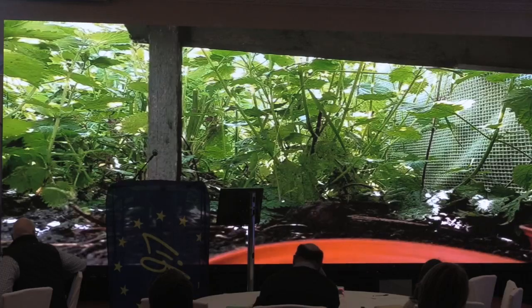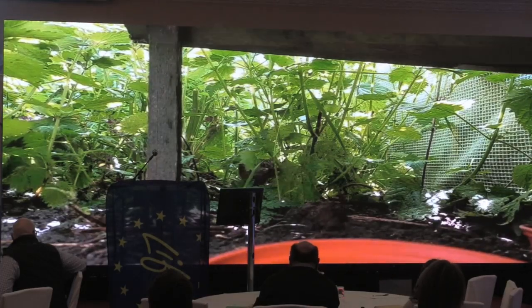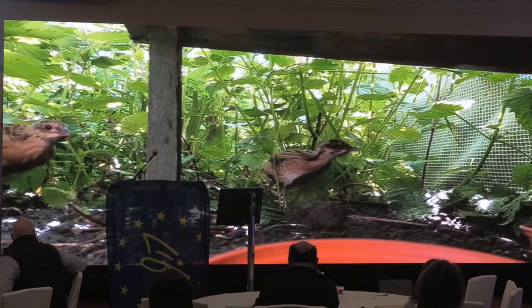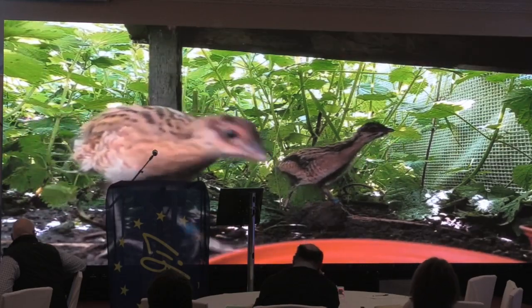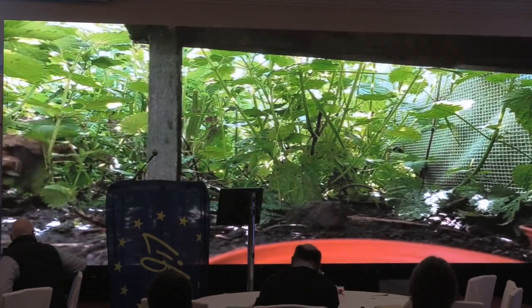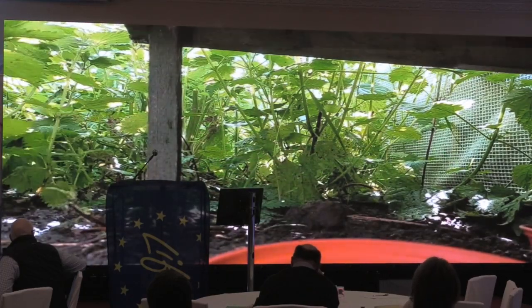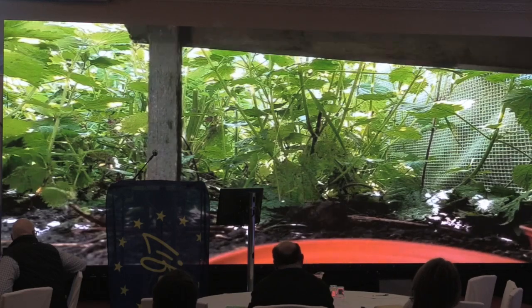So when they reach the release site, they're put into one of a series of enclosures, which are 8 foot by 12 foot, so a bit bigger than the breeding enclosures. Planted with nettles for instant cover. They become very shy here, which is what you want. But they'll continue to grow here, fed by the staff at the release site.